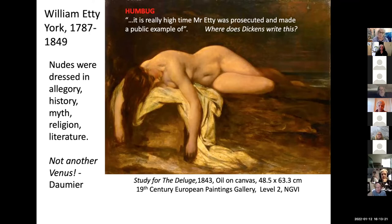What's this got to do with Dickens? While Etty and Dickens were not friends, they had friends in common. For example, the actor William McCready, and they often met at dinners. Etty's politics were far too different from Dickens. He believed that if you were poor, it was your own fault. Nonetheless, Dickens refers to Etty in his work.